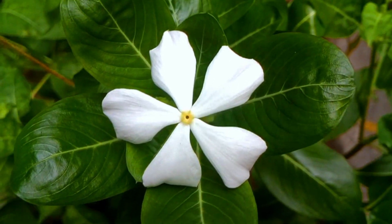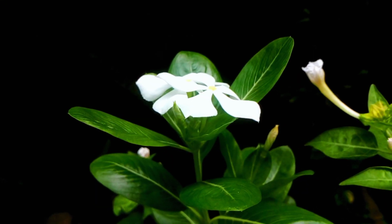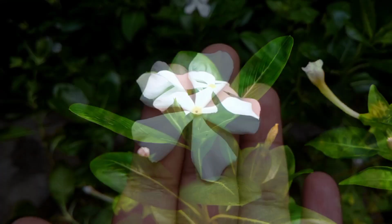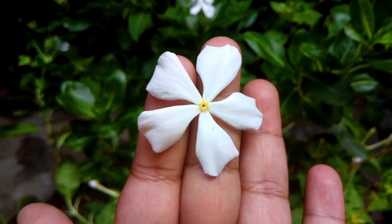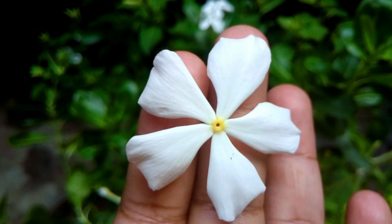It's a very hardy flowering plant. This plant grows very easily even in small areas with less soil. If you want to have flowers in your garden all year round, then keep this flowering plant in your garden.